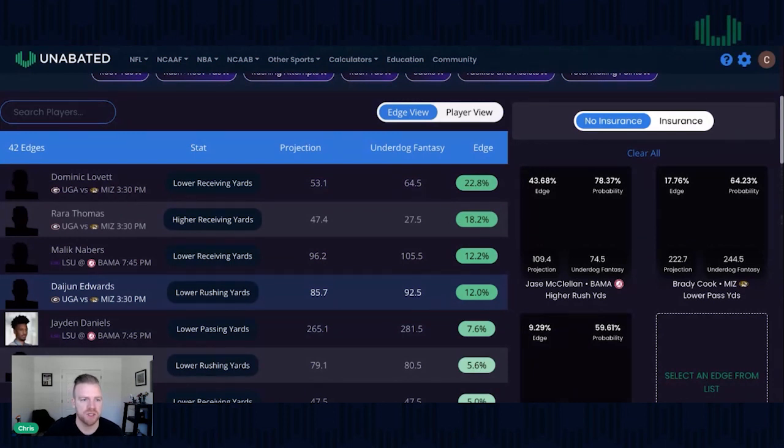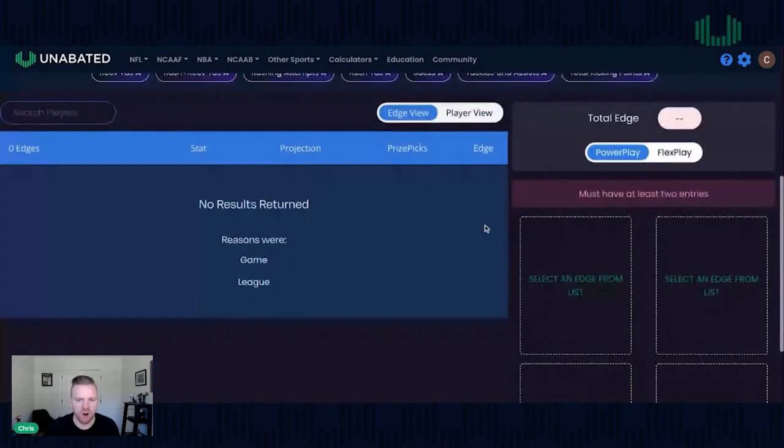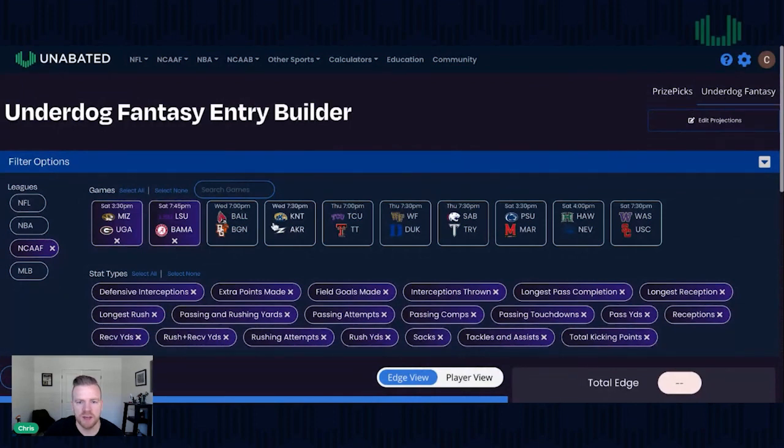I'm looking at this specific set of SEC games with Georgia, Missouri, and LSU, Bama. Of course, if we go over to here, we have the Prize Picks tab. We can look here. It doesn't look like there are any props up for it at the time. We can also see, obviously, what other games are in the mix that we could potentially add to it.